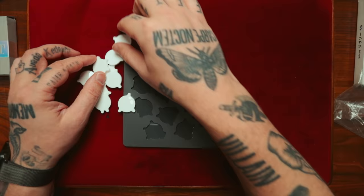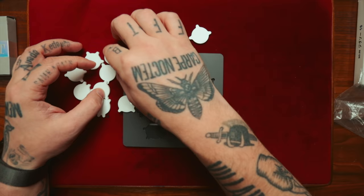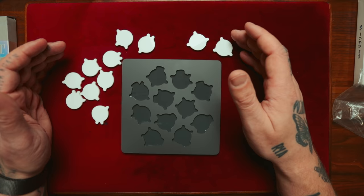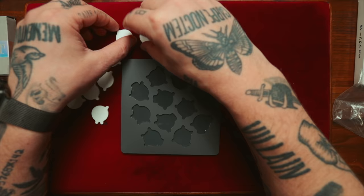Really interesting puzzle, this one, as it reminds me of those children's games, you know, those puzzles you had as a kid where you had the shapes that had to fit in. So it's kind of like an adult version of that, I guess. And I mean, everything looks simple enough. Let's just take a look at the pieces here.